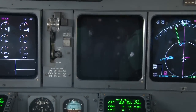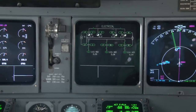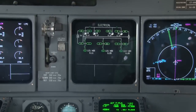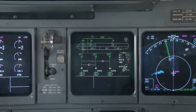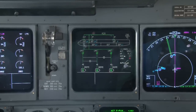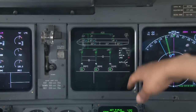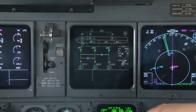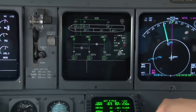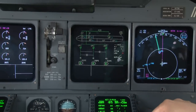For this flight, you can actually see the electrical system, the output from the three engine-driven generators. We can also see or control the air system for the three bleed system, three pack systems. You can actually see the cabin altitude and the landing altitude, also the position of the outflow valve to control the pressurization of the airplane.